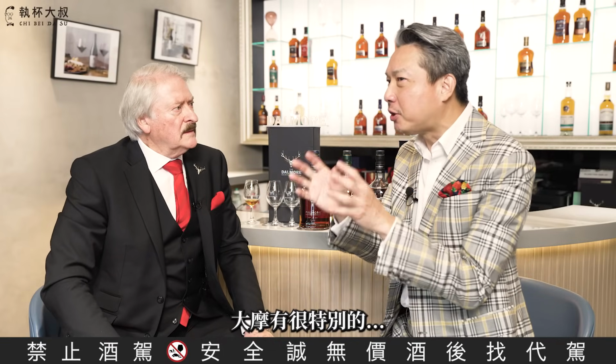Dalmore has a very special distillation. Yeah, the distillation is so different. The stills have a different shape. I want to know some detail about that.